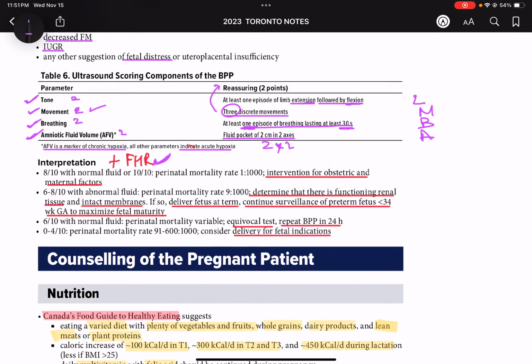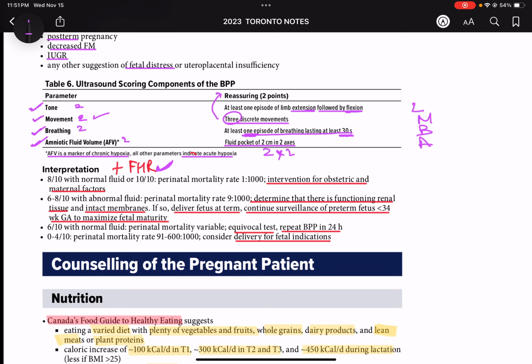Moving forward, how do we interpret it? If we have a score of 8 by 10 or 10 by 10, that is pretty normal. Even 8 by 10 with normal fluid is good. There is decreased mortality rate, with intervention for obstetric and maternal factors if there are any. Then moving forward, if it is 6 or 8, okay. If we have an 8 score and fluid is normal, no worries.